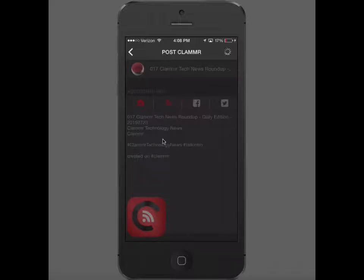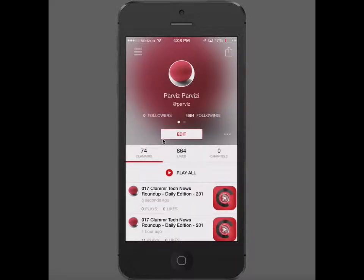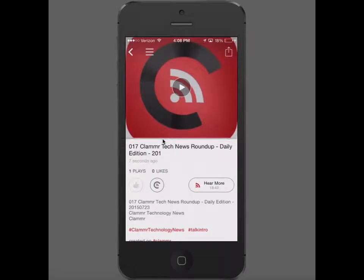And once that goes up on Clammr, you'll see it. Here we'll see my Clammr that went up. It has talk intro as a hashtag term. And our team will look for Clammrs that are using those 6 hashtags and put them into the channels as they appear.